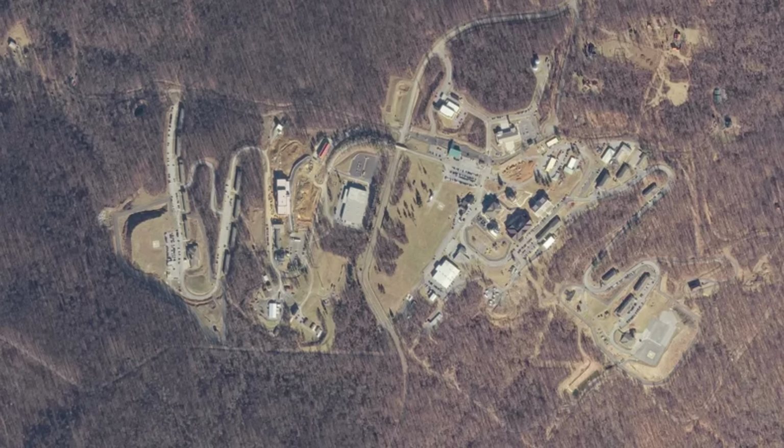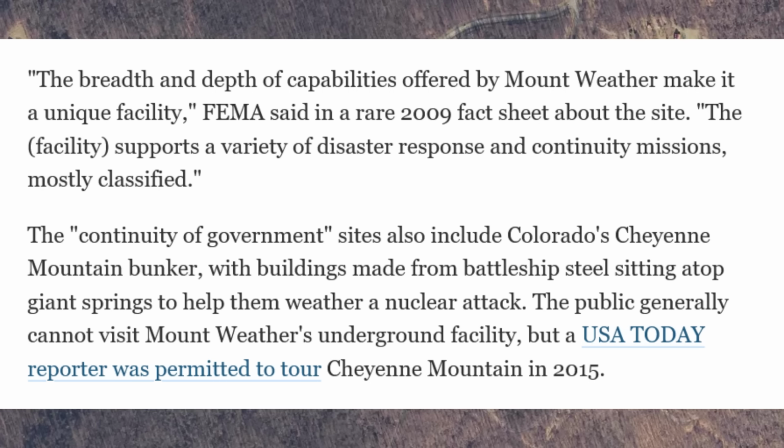But the article continues to say the breadth and depth of capabilities offered by Mount Weather make it a unique facility. FEMA said in a rare 2009 fact sheet about the site, the facility supports a variety of disaster response and continuity missions, mostly classified. And if you have not realized, they have been doing a lot of continuity training lately.